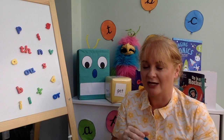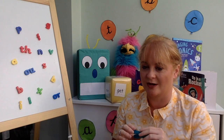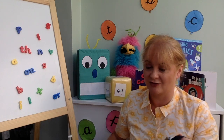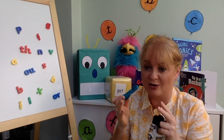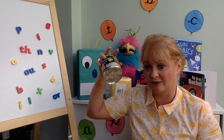And you might also have heard of CVC words, consonant, vowel, consonant words. So words which are short, three sound words. So these all fit into that category. I would start with shorter words if I were you, just because it helps the children to be able to pick it up. So I've got a peg, and I've got a sock, and I've got a tin.